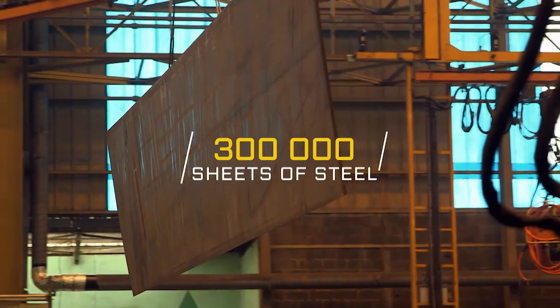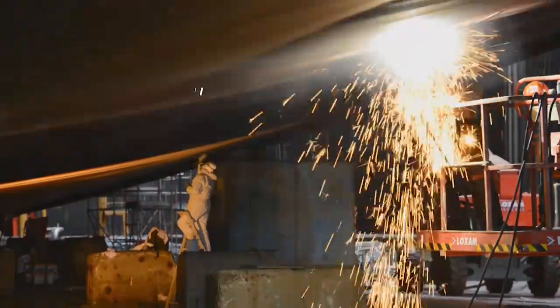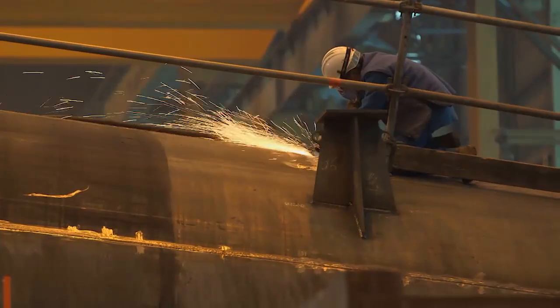A giant puzzle made from 300,000 pieces of steel. Huge sheets of metal had to be cut and then soldered to perfection.